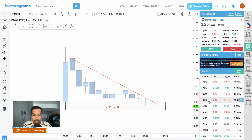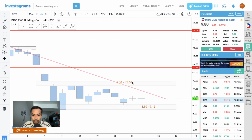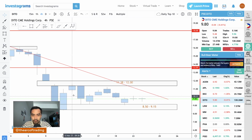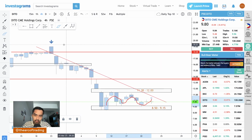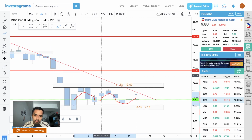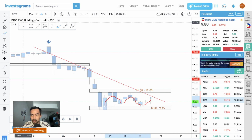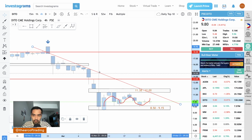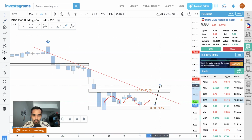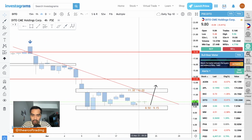Let's move on to our next one, Dito, who is doing a sideways movement right now. So two doji candles floating in the middle of this consolidation range. We shall see if it's gonna test this downward trend line right here. Hopefully it does very soon, and hopefully it attempts to touch it with a huge move from our level of support, breaking this resistance and gap as well.